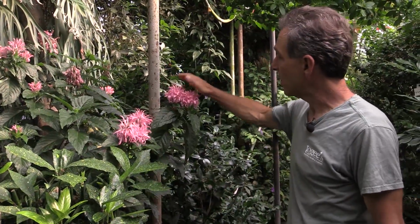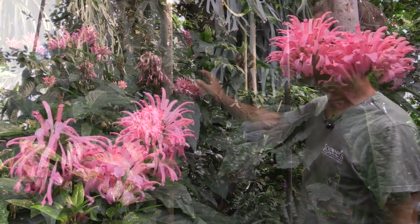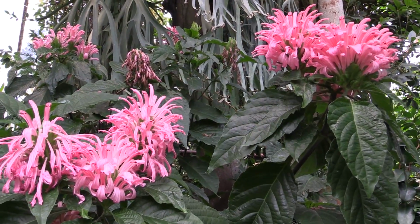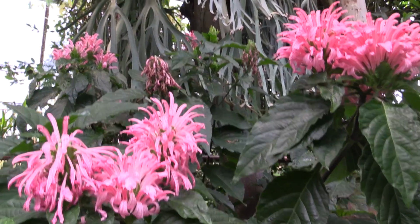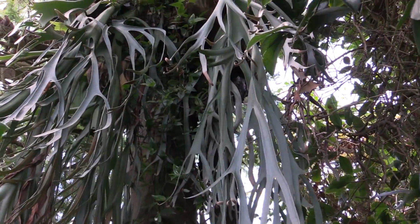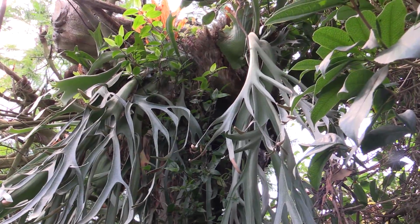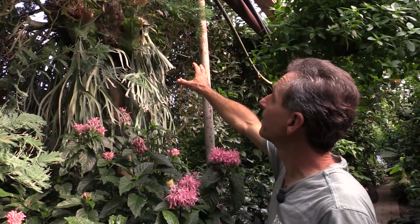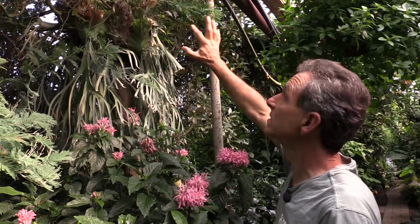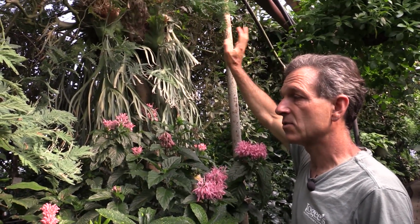This is a Justicia carnea. This plant actually can be grown warm or cold, but it tolerates the cold temperatures of this greenhouse. And above us here we have an acacia tree with a Platycerium mounted on it. That's the way they actually grow in the tropical jungles, stuck on the side of the tree. That's Platycerium willinckii.